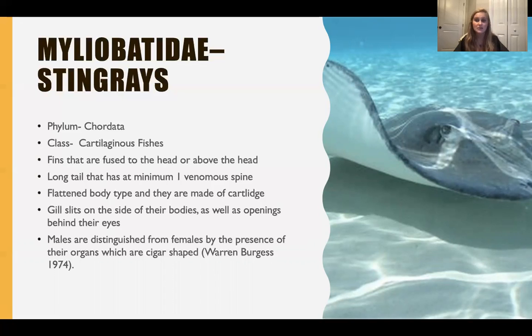The flattened body type helps them stay low to the ground, and I will talk about that later on in my presentation. And males are distinguished from females by the presence of their organs, which are cigar-shaped. And that is by Warren Burgess, 1974. So I thought that was a fun fact to distinguish males from females because I never thought of that before, or have never learned that before.